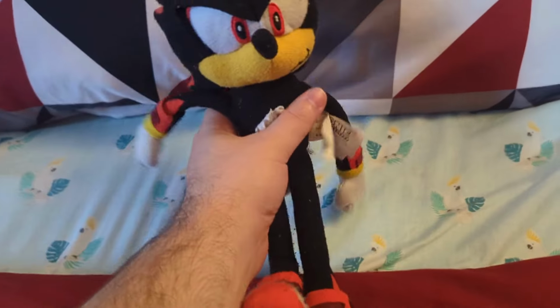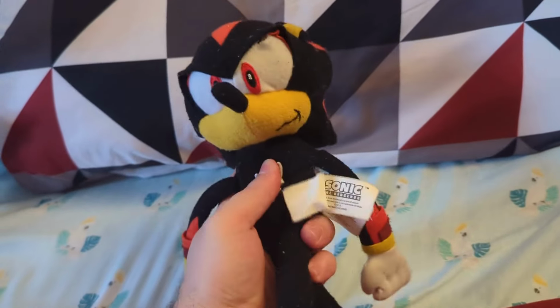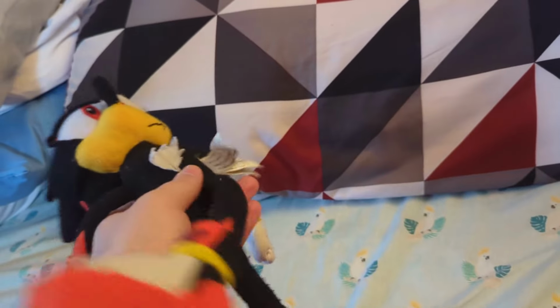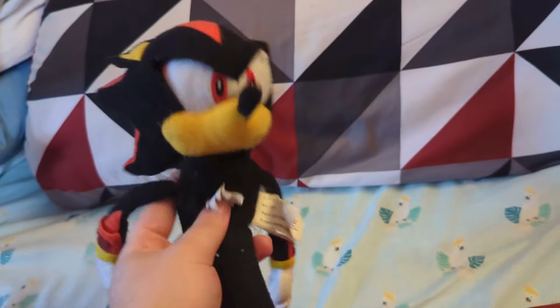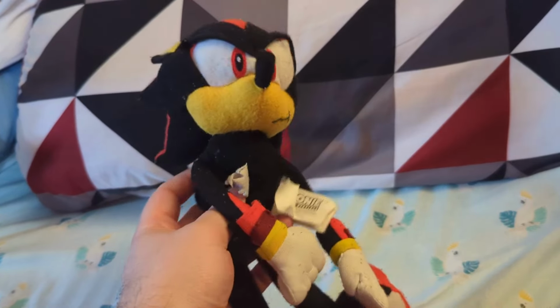This is my first ever Shadow merchandise, not counting the Shadow the Hedgehog game. This is a Kelly Toy Shadow plush from 2009. I had a lot of these as a kid, and they're all really bad and crappy, including the Shadow plush, but I definitely used this one back in the day in Sonic videos I made that were really terrible.